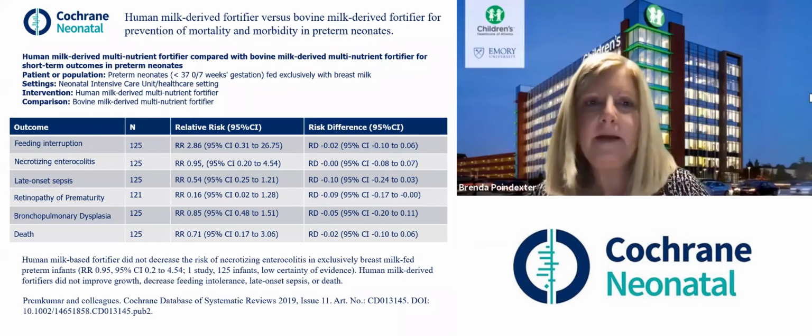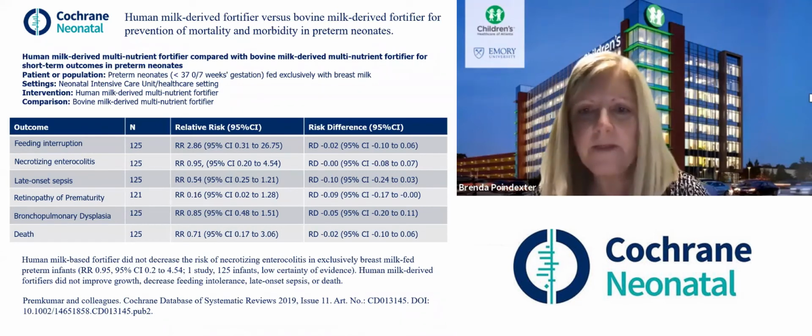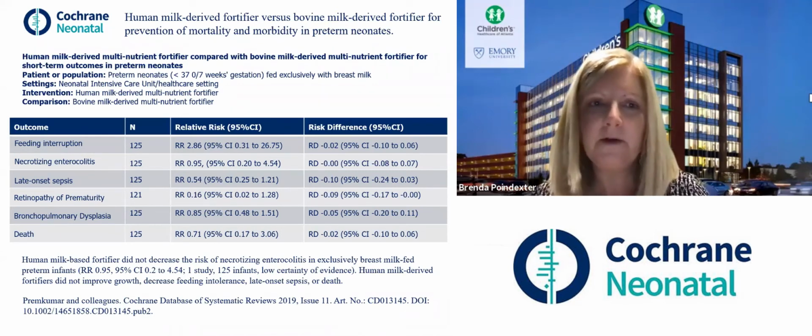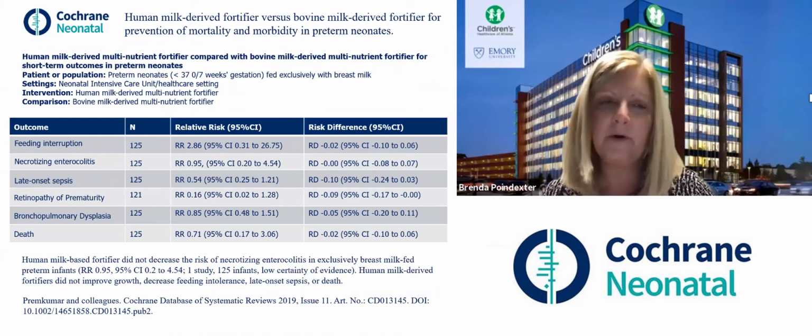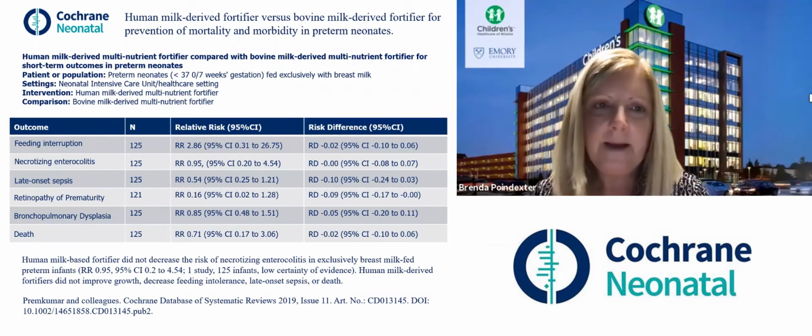Yeah, I mean, I think this is clearly an area where we need additional studies, and we need a true head-to-head comparison with an exclusive human milk-based diet, where you could really compare the bovine to the human milk-derived fortifier. We just do not have that data. So I think that's an urgent need.